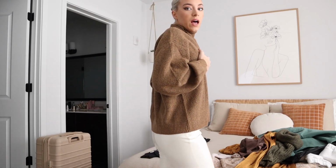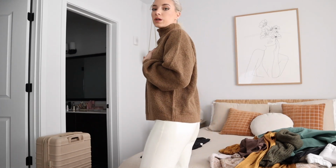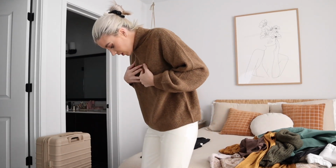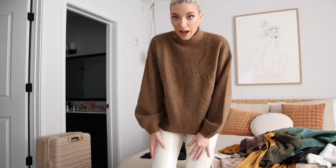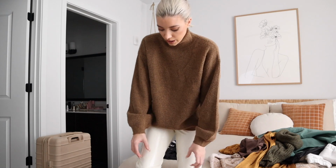Sorry, I don't have a bra on, so I just need to hold these guys up. But I'm not really feeling it. I really like the sweater, but the pants, for some reason, I thought they were gonna be tighter and more fitted, but in real life, they're actually bunching up everywhere, and it's not the vibe, but I really love the sweater.